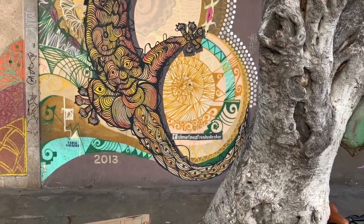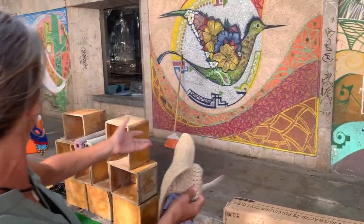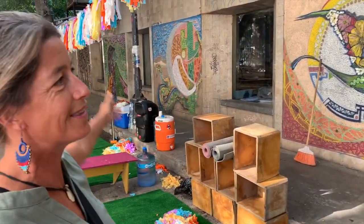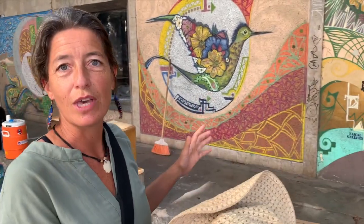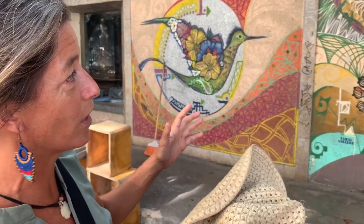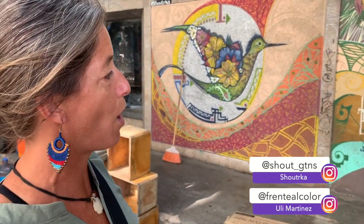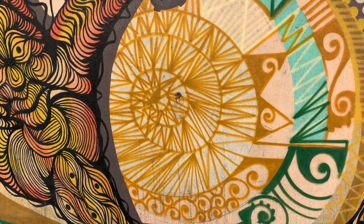This mural is a project from Tamal Galleria, and the idea for them was to paint together, to give credit to street art, and to have a real gallery that we can see here with about four pieces. Here you have two artists who painted together. The background was painted by Shadcraft, and the gecko was painted by Uli Martinez, who came from Oaxaca in 2012.